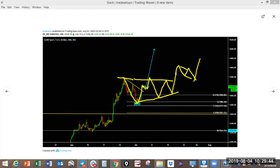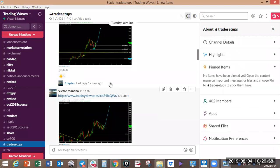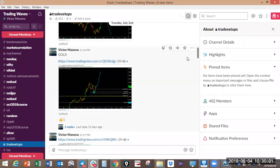It may even go up as a diagonal. You'll see the structure. Okay, so that is what we're expecting now. The expectation is still for this to go to the upside. You'll see that after this break of the triangle, we actually took a trade there. Right. So now let's have a look here at the updates on gold.